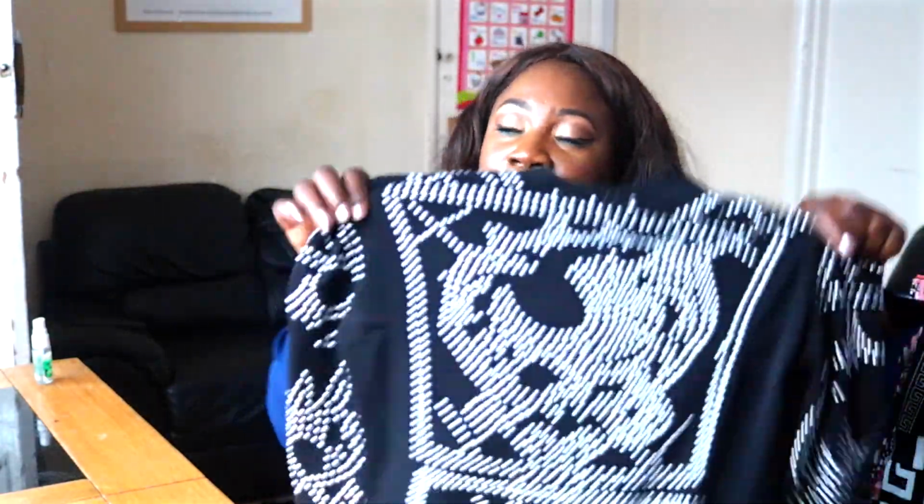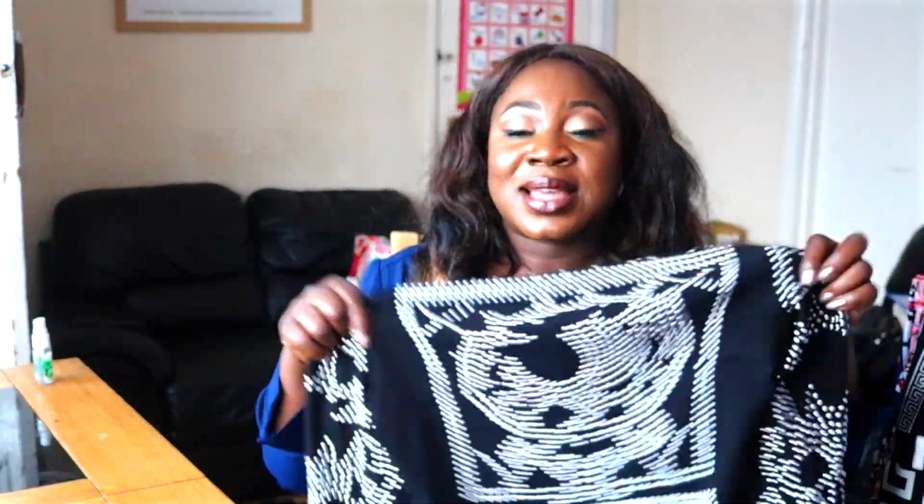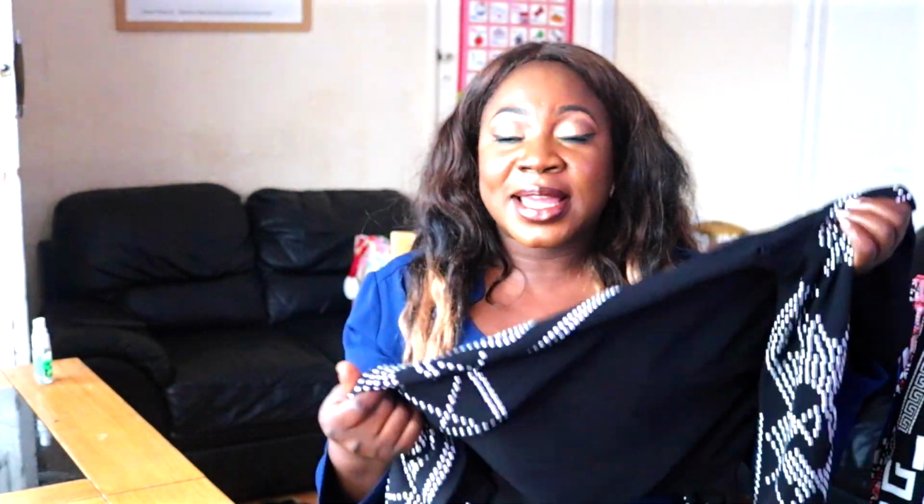I don't think this is very practical for my kind of shape, so that's why I decided to make this into a top instead. And I've actually styled it with my high-waisted Aphrodite black jeans. So this is what that looks like.